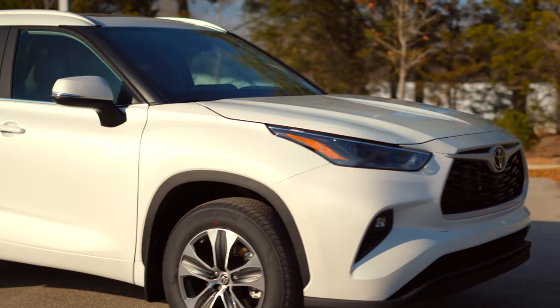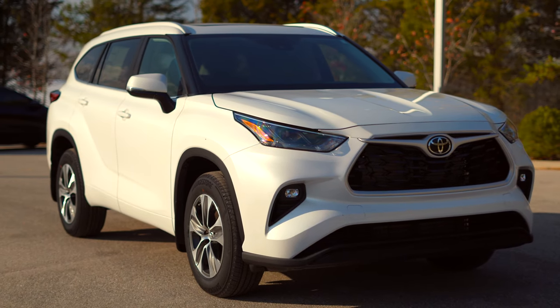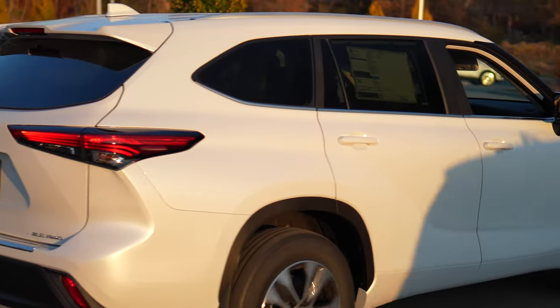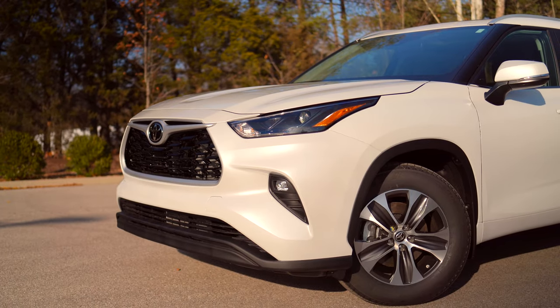Not to mention the vastly improved Nissan Pathfinder and the practical, luxurious Palisade and Telluride. There's so many great three-row family movers to consider right now, but if you place a high value on longevity and quality, the Toyota Highlander is my go-to.